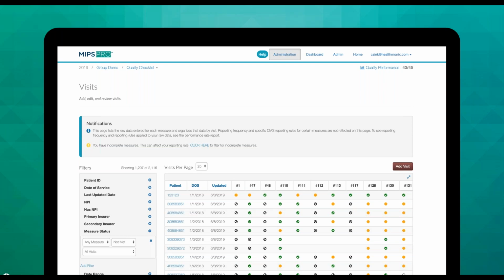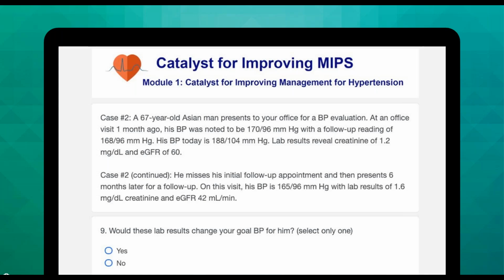Also at Healthmonix, improvement is really important to us, and performance improvement, increasing quality of care. And that's why we've created this Catalyst program for improving MIPS. So a number of quality measures in MIPS Pro have these different Catalyst programs for you to follow in different cases to really help you increase your performance for that quality measure, increase the quality of your patient care as well. And so that's just a few ways MIPS Pro is able to help you with your quality reporting and increasing your overall score to CMS.